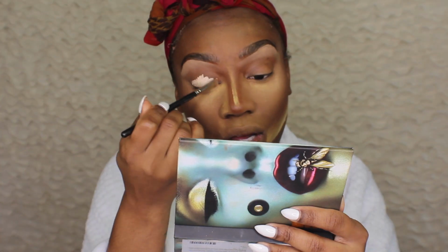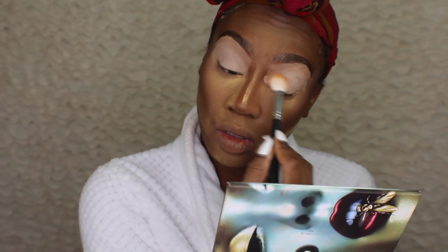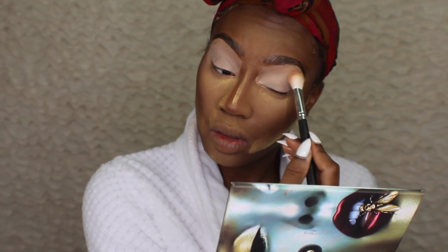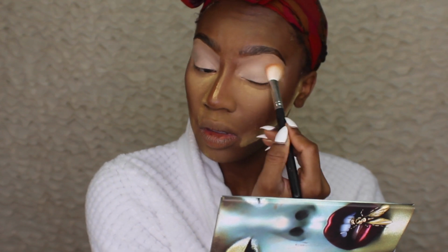The primer base, I noticed a little bit goes a long way. I have a heavy hand, and honey, don't apply too much. You can apply this base with absolutely no setting powder. So I just went in with a regular MAC brush. I really did realize with this primer that using a fluffy brush like this one works way better.